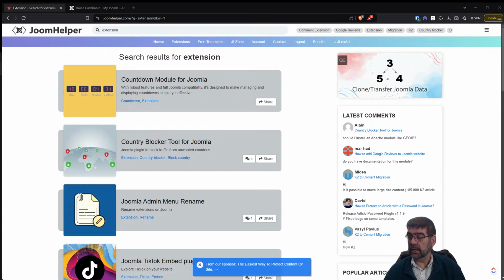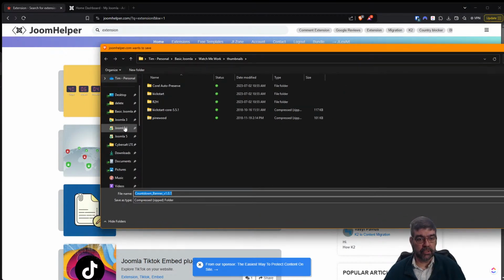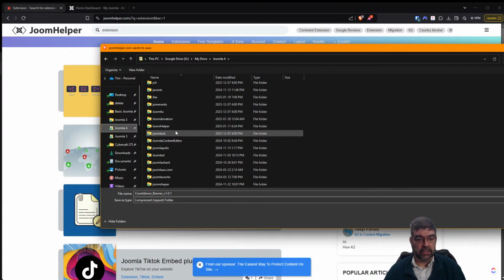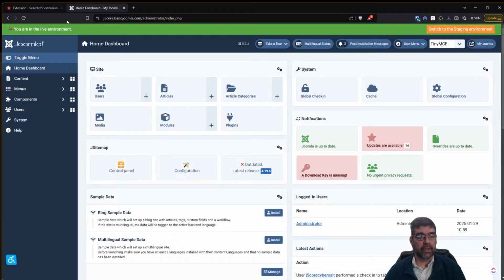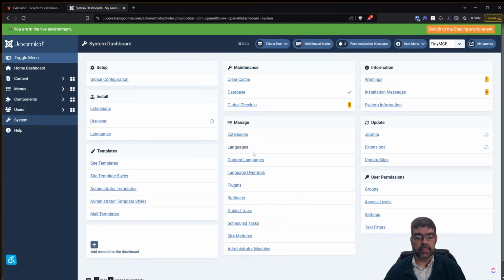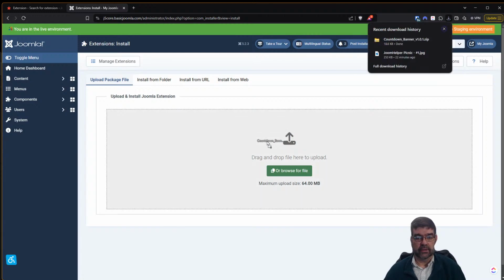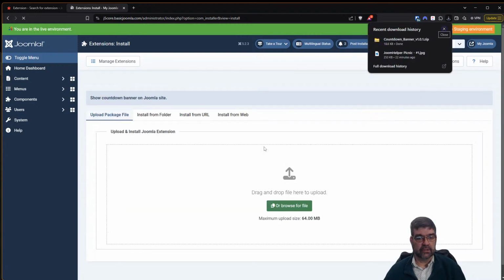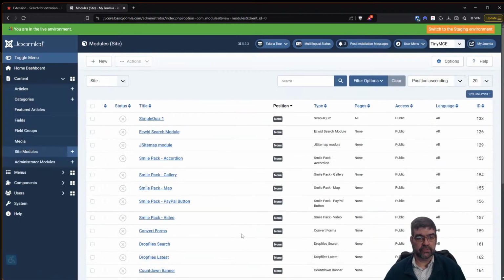So I'm going to download that, and let me just off screen put this in a place where I can get at it. There is JoomHelper, and User Cleaner is the one I already have. So, countdown banner. Now let's go into the back end of our site. Go to System, Manage Extensions, Install Extensions, and we're going to grab this from the download and install it. And since it's a module, we'll go to System, Site Modules.